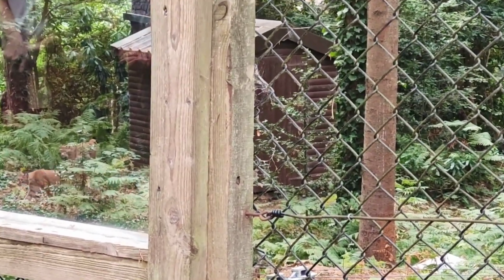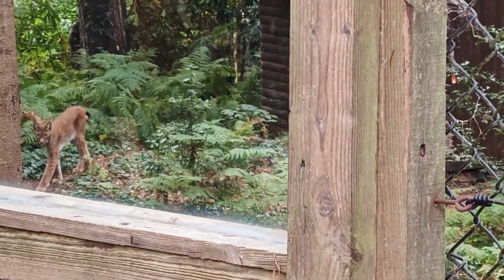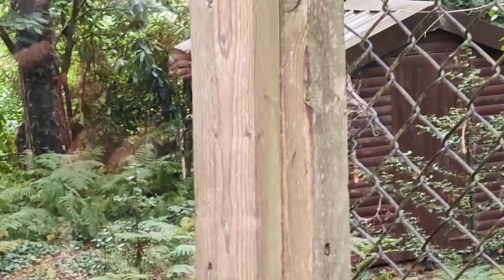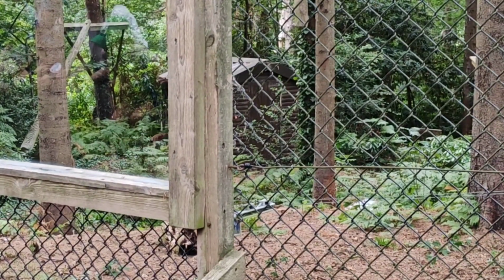So we've got Inga in the front and then Tora just behind. Don't worry, they will all get food. Usually they take their food and then go and hide behind the shed. Just like that.